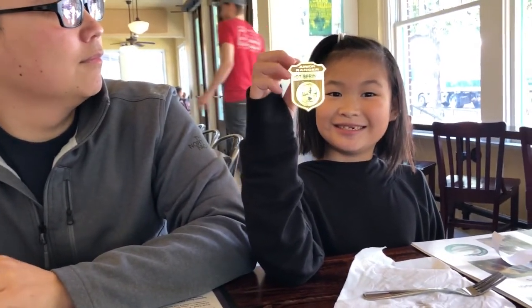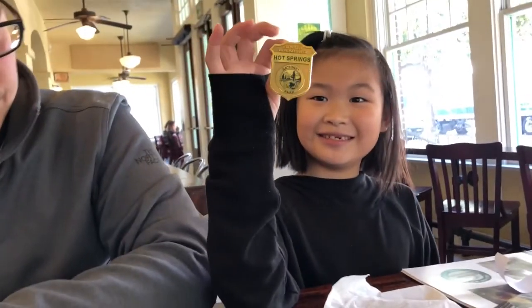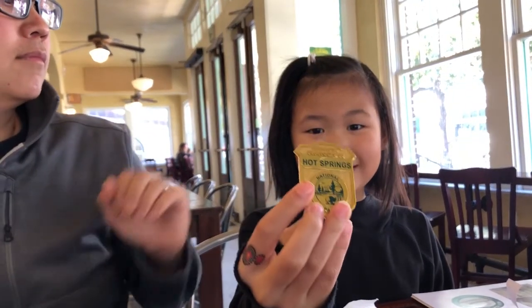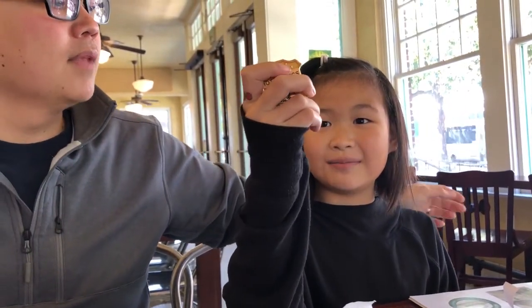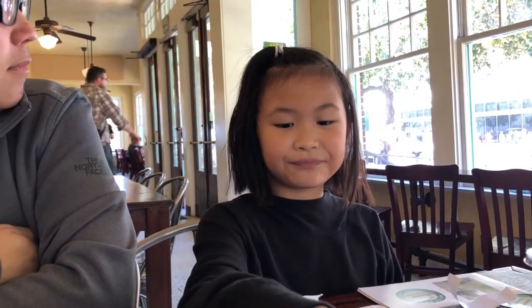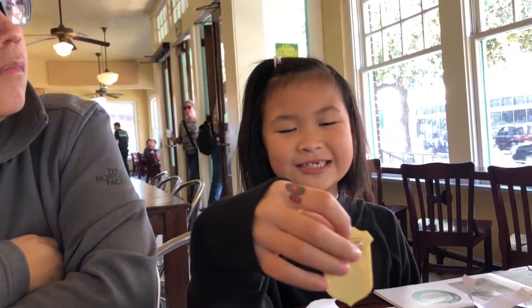You got your Junior Ranger badge? And what are you gonna add it to? What was the other Ranger badge you got? This is the Hot Springs badge, and then I have another badge, which is the Grand Canyon badge, but these are fake badges. That's okay. I like the badges anyway, even if they're fake or real.